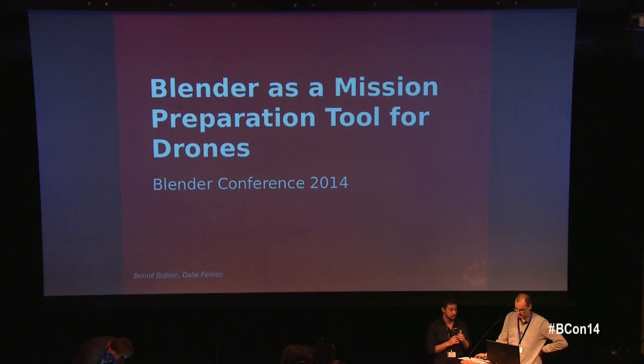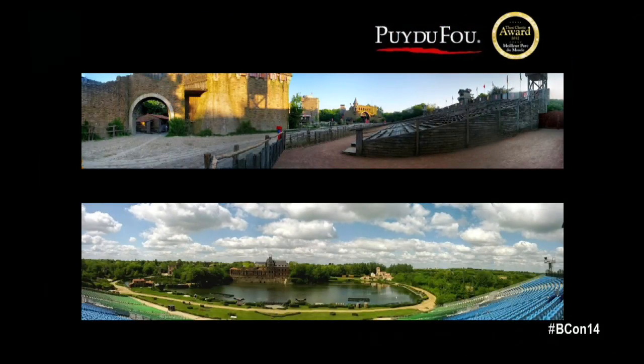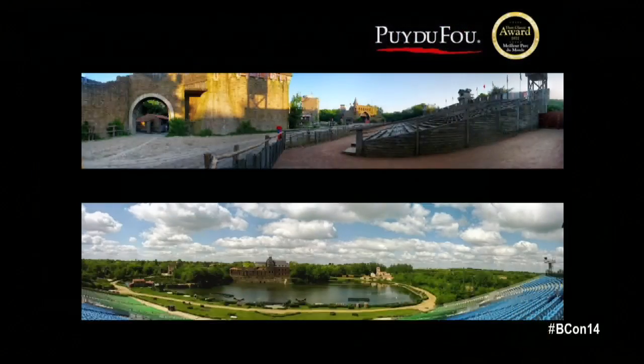The project starts as something that Puy du Fou wanted to implement. Puy du Fou is this medieval thematic park. Think about a Disney World, but with castles and Vikings and fire and trebuchets. They also have the Cinéscénie, an open lake with a castle, where they're always trying to push the limits of what you can do with entertaining.